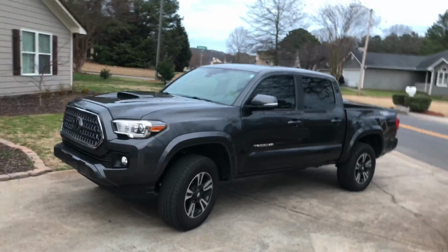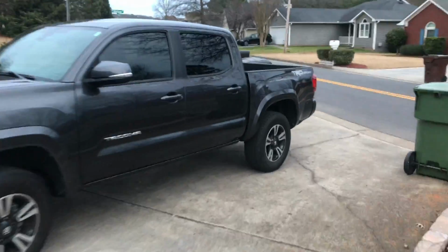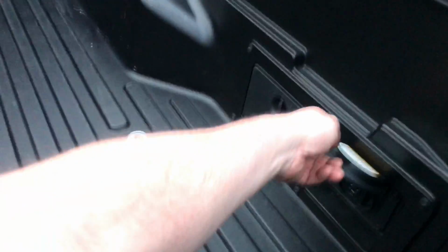I've got a new one for you. 2019 Toyota Tacoma TRD Sport. This is my cousin's boyfriend's truck. Good looking truck. He just got it, I bet he hasn't had it 6 months.